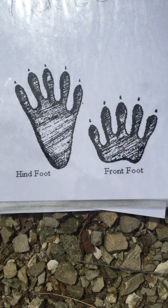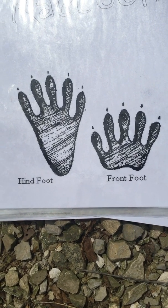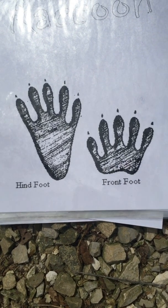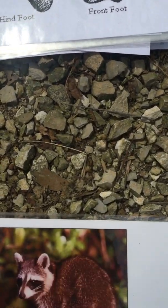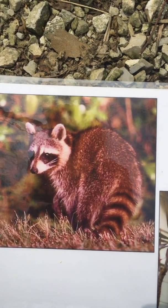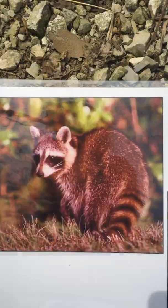I brought along a diagram of a very hand-like footprint, and this looks a whole lot like the footprints I've been seeing in the mud here and in that highway across the path. Who does it belong to? A raccoon. There is apparently a pretty big population of raccoons here at the wetlands, judging by how many of these little hand-like tracks I have seen.